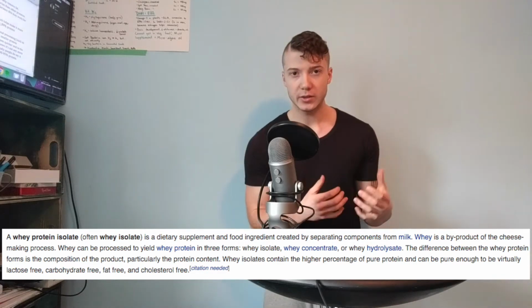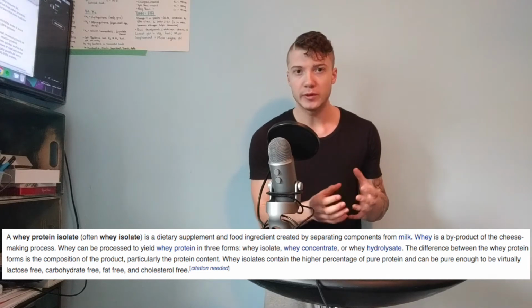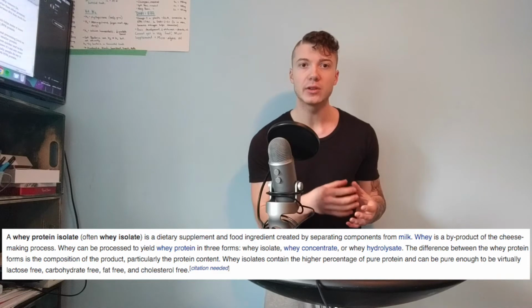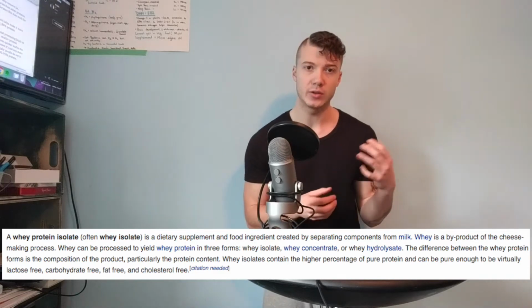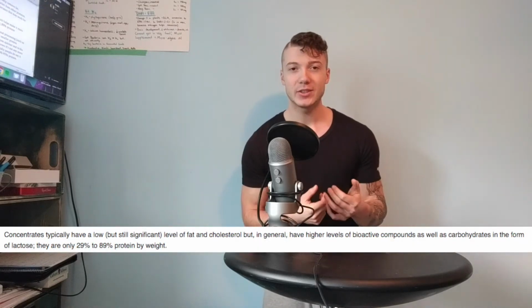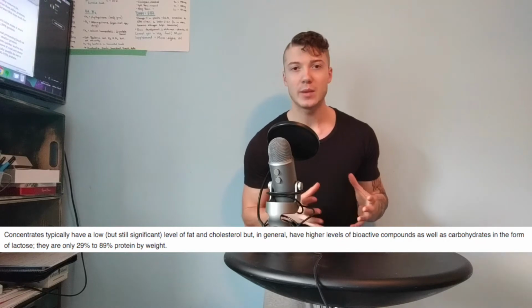Also, because it goes through this processing and it removes some of the lactose, people who have a mild lactose intolerance sometimes can handle a whey isolate compared to a whey concentrate. It's composed of around 90% protein, whereas a whey concentrate is more around an 80% protein, which leads us into a whey concentrate. So whey concentrate is just kind of your classic whey protein.